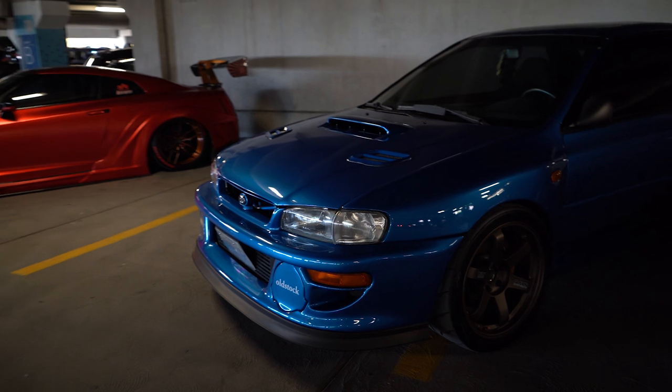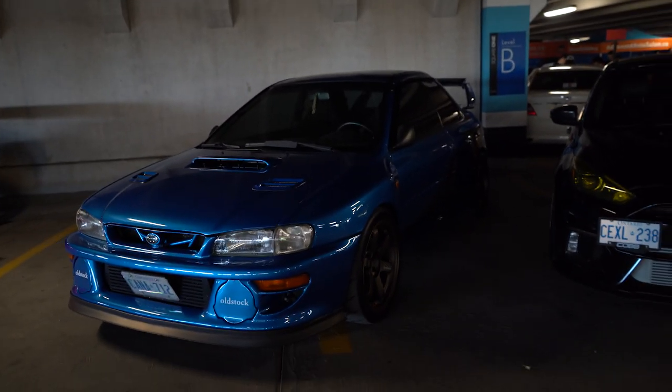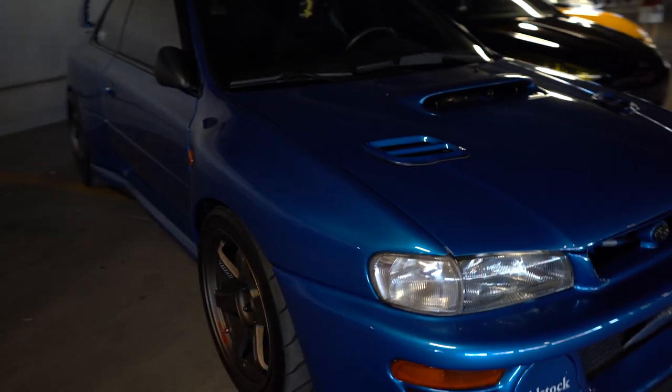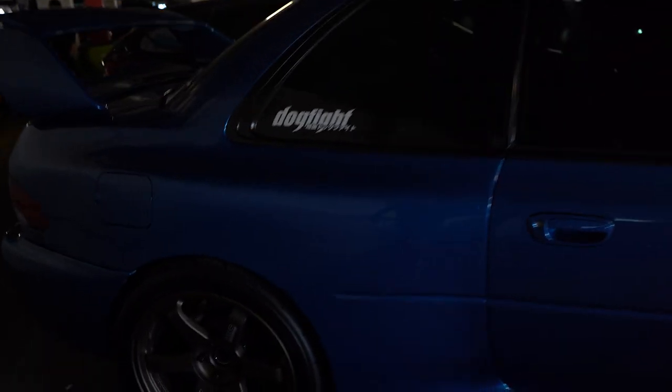Here is some Subaru inspiration. This is Manith built. This thing is absolutely insane. Check this thing out. This is insanely clean. This thing is sick. It's got the wide body. I think it's the best wide body that you can get for this car. It just looks so natural and it flows so nicely. This thing is sick.